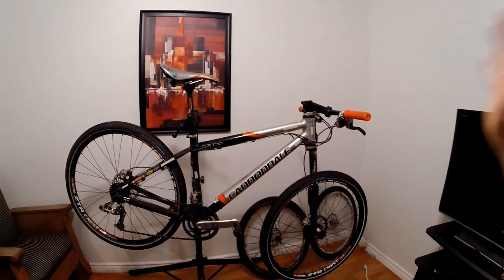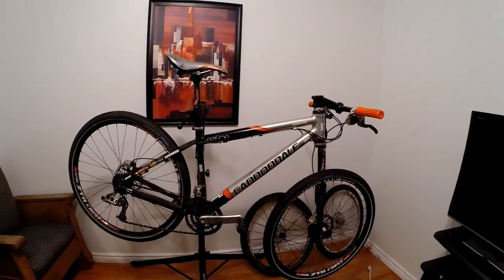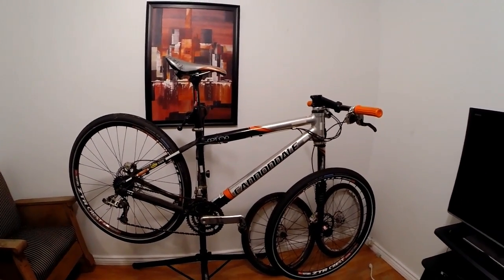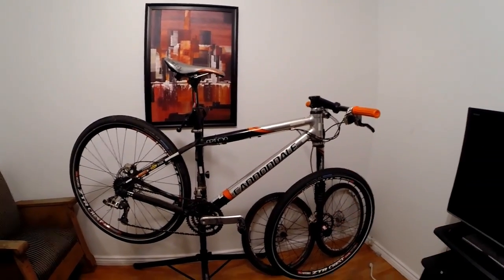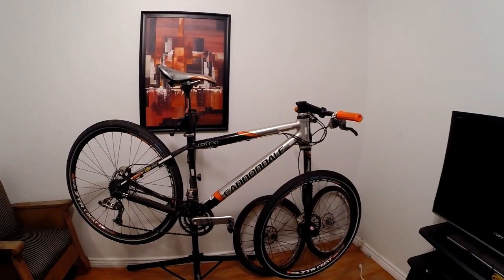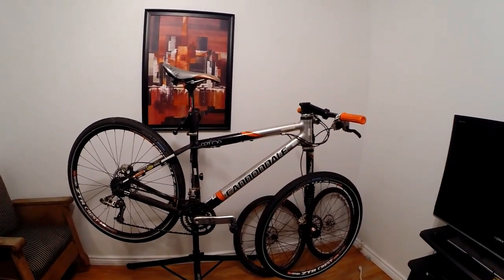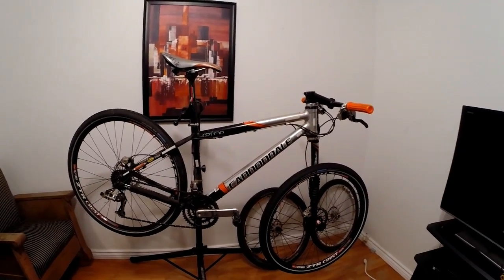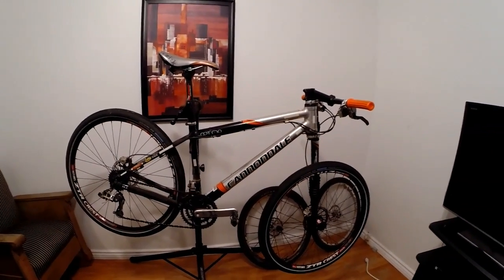So first off, what I'm going to show you here is my Cannondale F4000sl. I believe this was a 2006 model. It was the last year that Cannondale's top of the line hardtails were aluminum. The year after this, they went to carbon fiber. I believe the first generation was called the Taurine.